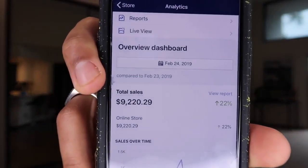In this specific video, I wanted to break down what I think led to us having these kinds of results, because we haven't just done these numbers one day. We had another day where we did something very similar. It wasn't as big of a day, but let me double check here. On the 24th, we did $9,220. I think we also had another $10,000 day.